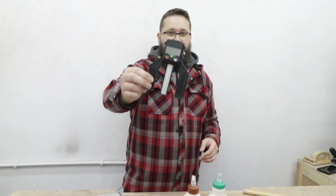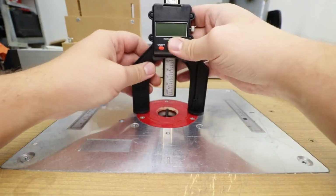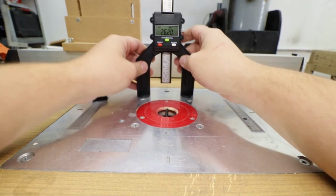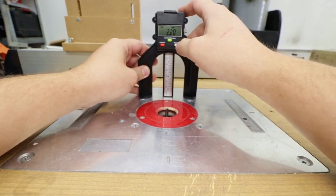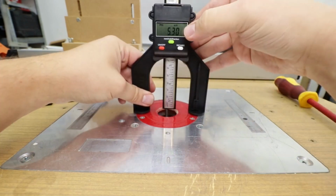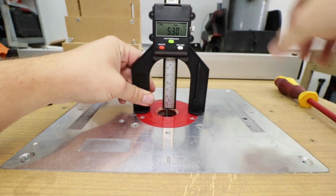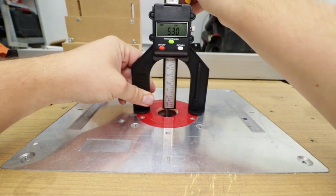Digital depth gauge, absolutely brilliant tool if you've got a router, if you've got a table saw, or you just want to check how deep or thick something is, anything like that. This is the tool you really should have in your workshop. I've actually got 3 of those. I've got a digital one from Trend, I've got a manual one from Trend, and I also made one myself as well. Now these are not expensive.